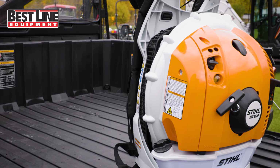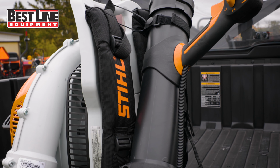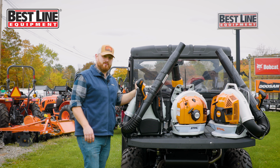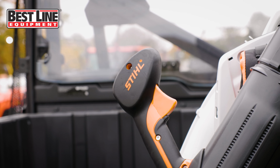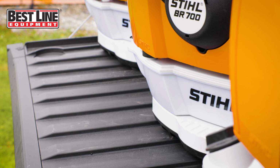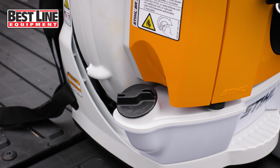All models here, and even the smaller Stihl backpack blowers, they run the same 50-to-1 mix in the engines. They all come with a standard 2-year warranty for consumer or commercial. If you purchase a 6-pack of Stihl's mix and they're in the consumer market, that does up the warranty to 4 years. On each of Stihl's backpack blowers, the fill for the fuel is all in the same location.